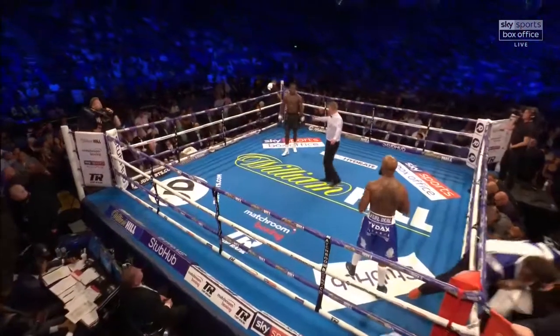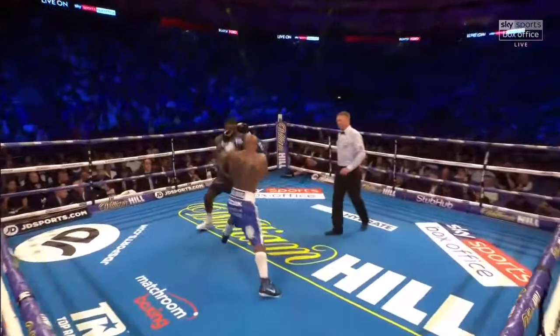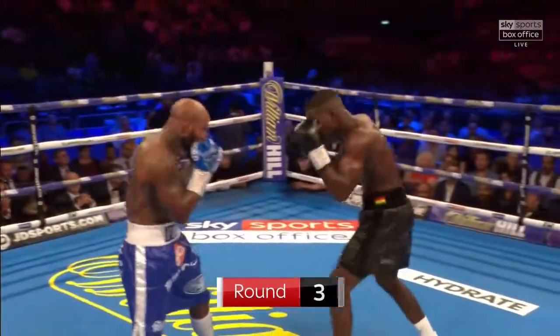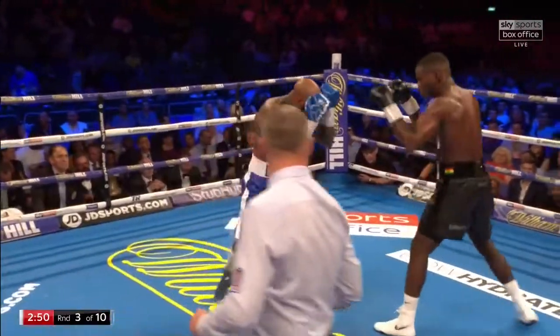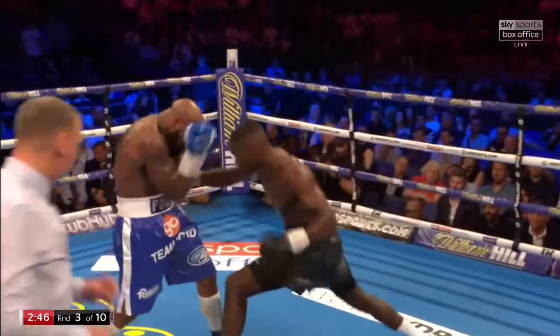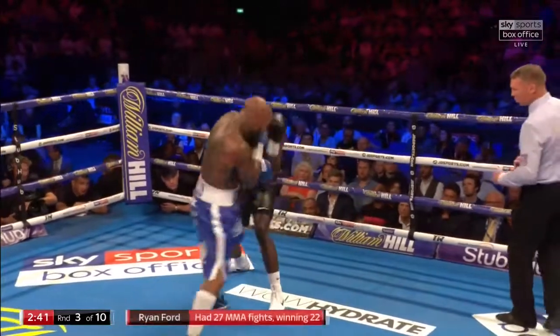Apologies if you caught a bit of language from Mark at the tail end of those instructions, but he was trying to make his point fairly urgently. Well, upper body-wise, he's a little bit stiff and upright at the minute, Buatsi, and Ford is staying nice and low. He's rolling, he's crouching, and he's looping that overhand right, and he's catching Buatsi.